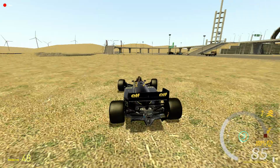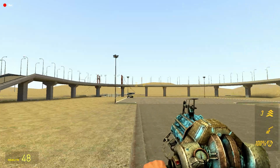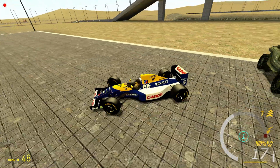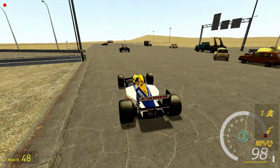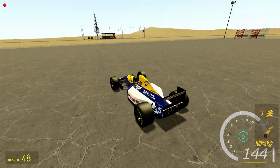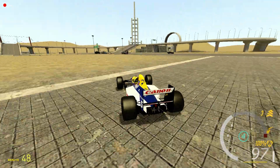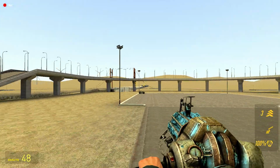I mean, sure, whatever. Quite a quick vehicle. And then of course you have the more modern one right here, which is even more ridiculous. The Renault Williams one's gonna be more ridiculous. Yeah, there. You see, it's a nice Formula One car.